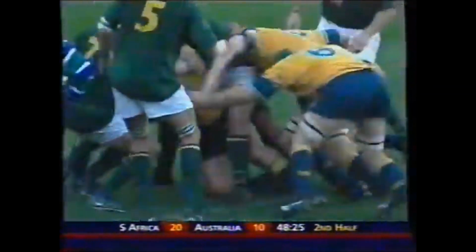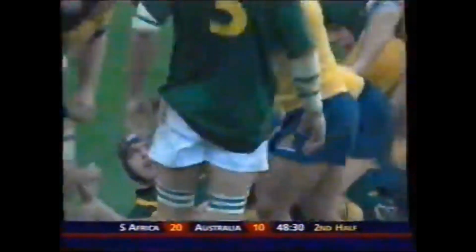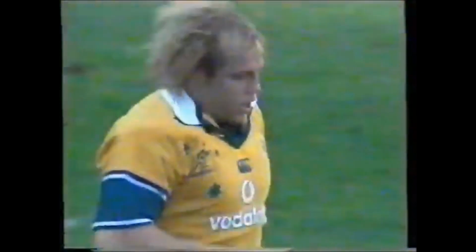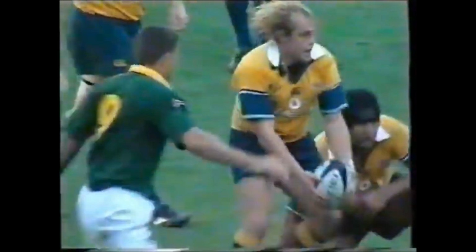Phil Waugh. Phil Waugh is over the line, and the referee says try. Continuous pressure by the Australians, and they've regained their composure, and South Africa have just lost theirs for most of the second half.